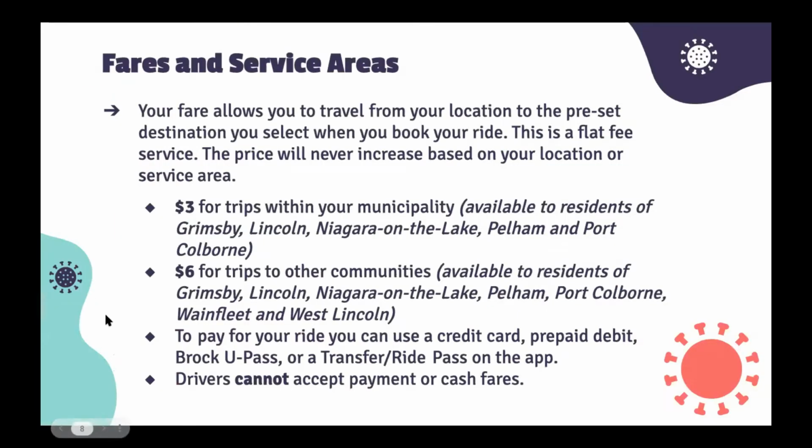So now we'll be going over the fares and the service areas. Your fare allows you to travel from your location to a preset destination you select when you book your ride. This is a flat fee service, so the price will never increase based on your location or the service area. So $3 for trips within your municipality, available to residents of Grimsby, Lincoln, Niagara on the Lake, Pelham, and Port Colborne. $6 for trips to other communities, and it is also available to the same residents.